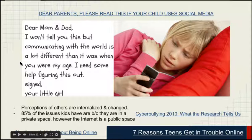A great little quote here about how different this world is for our students, on some research or some articles of helping your child on social media. One point, though, we'd like to make with this is also that when kids receive texts or updates or a Snapchat, they're taking the perceptions of others and internalizing them and changing themselves. When you talk to someone face to face, you get to see their face, you get to listen to their intonation, and that helps you understand their perspective.